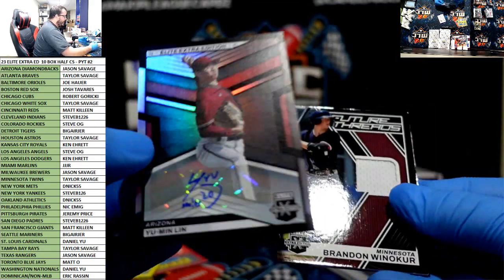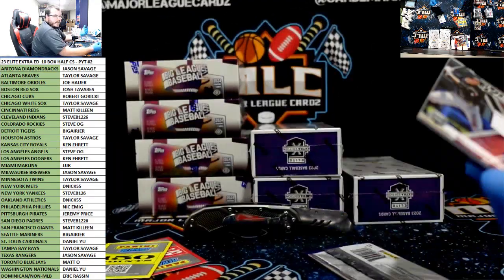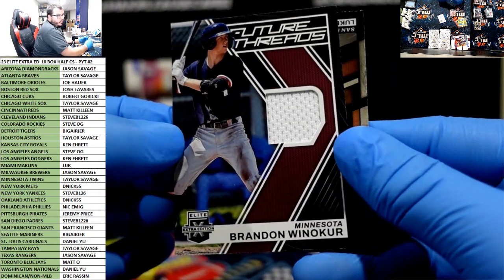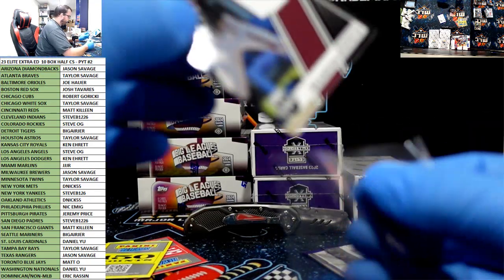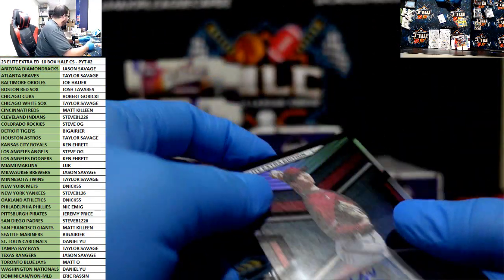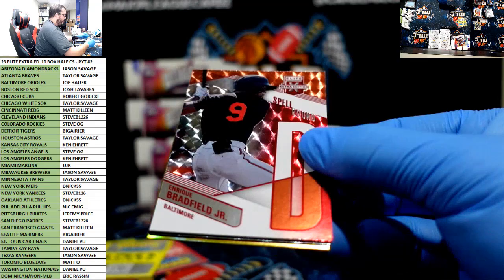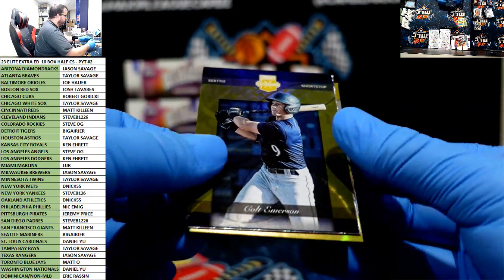There's Min Lin again for the Diamondbacks. Really? Yeah, I mean, it's possible. It's just harder to hit because it's cheaper. You're not guaranteed an auto or anything. Winokur relic for the Twins. I'd love it too if I hit a Dominguez in like a $50 box. Dude, how was there only like two of those on the checklist?